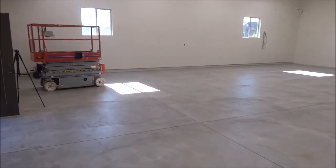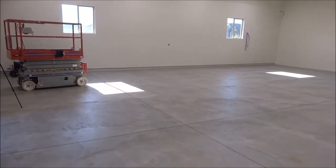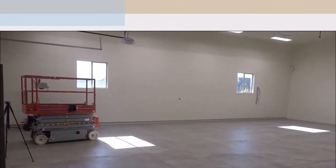My contractor left his scissor lift for me to use to run my airlines and a couple of odds and ends, so that was nice of him. He said if he needs it, he might have to come and get it, but if he's not using it for another project for a couple of days, he said he'd leave it for me to use.